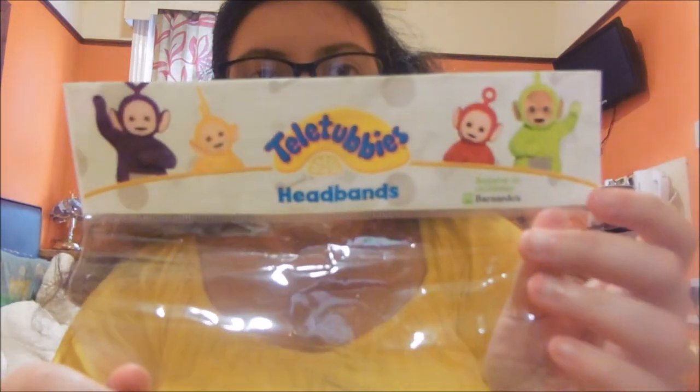So first things first, I got this headband, a little like antenna kind of malarkey. This is Tinky Winky's headband. They have different colours for each Teletubby, and I got one of every colour in an item. This was £2. And these are the Teletubbies, so if you don't know who they are, they came in this packet. And you may think I'm childish. Go ahead, I actually do not care because I love Teletubbies and it's okay to embrace your inner childness.